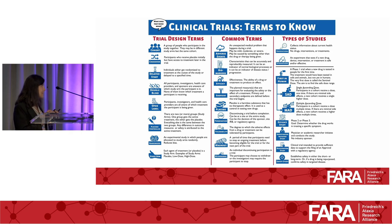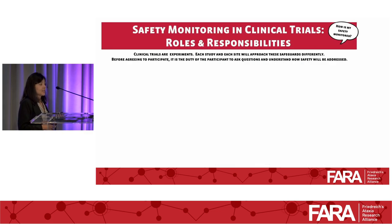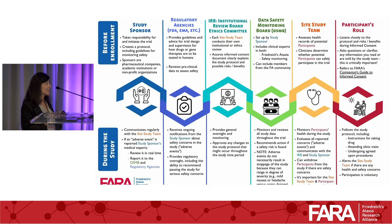And we have a mini dictionary for the terms you would like to know while hearing about clinical trials or participating in clinical trials. Sometimes the jargon is not easy. We have clinicians, clinical coordinators who will tell you many words, so don't hesitate to go through the list to better understand what they mean. We try to summarize what are the phases of clinical trials, what is checked at each phase. And importantly, we wanted to detail the roles and responsibilities undertaken by each stakeholder within a clinical trial, before enrollment, during the study, and hopefully after.